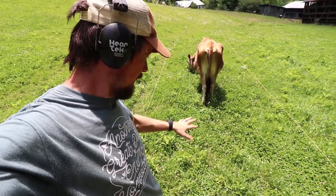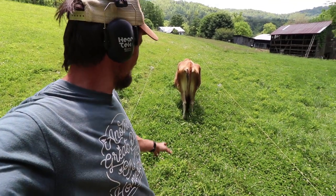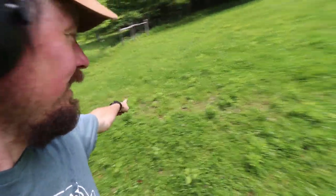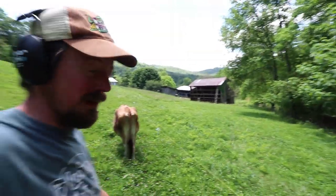This is the first section I grazed and mowed about three weeks ago, and that's what this path is on. I'm moving my lane, so the lane was there, you can see a little path. Then the lane was here, there's a path. I'm just trying to spread out the lane impact as well.